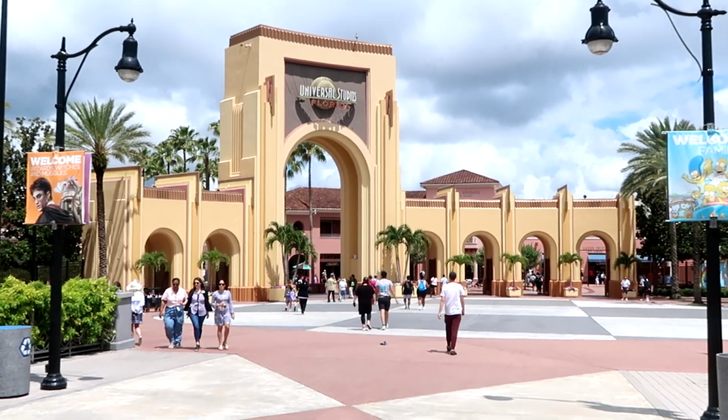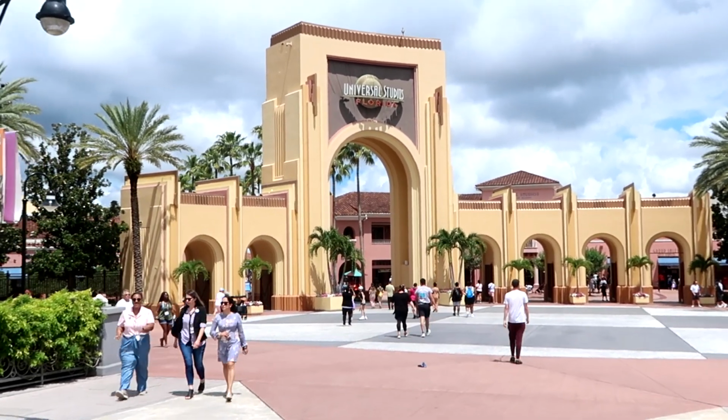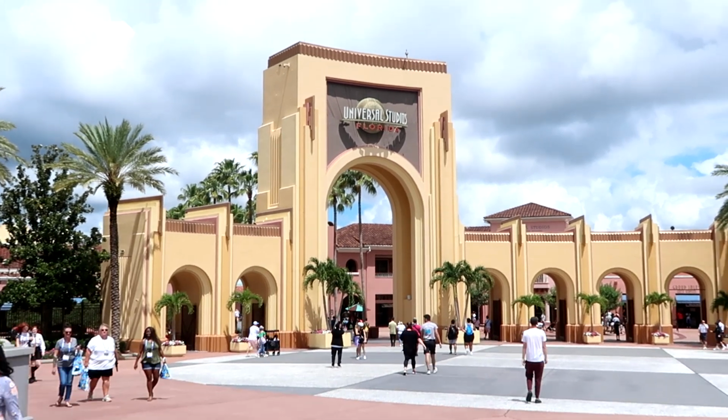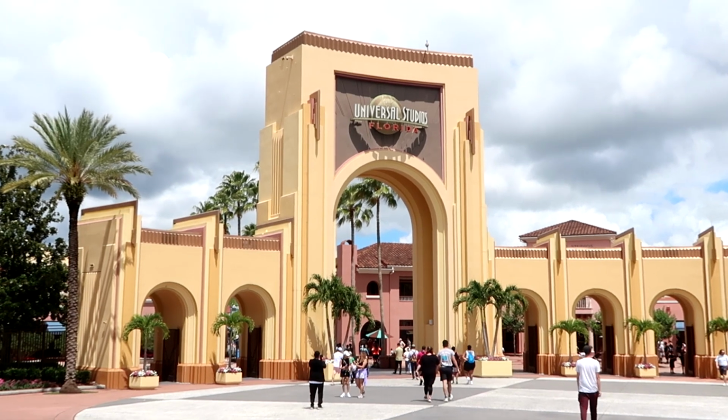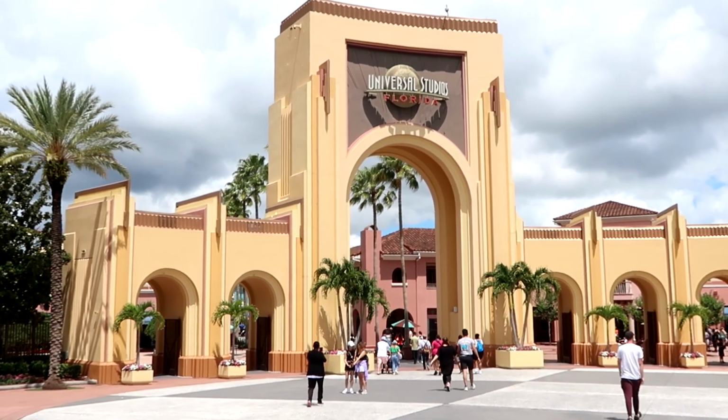The Universal Orlando Mardi Gras medallion has officially been removed. It's kind of crazy. We are getting so close to Halloween Horror Nights. That'll be the next medallion up here. I am really excited for HHN this year.